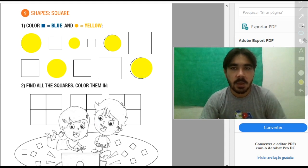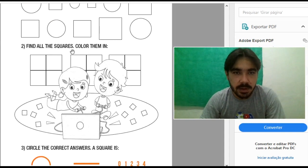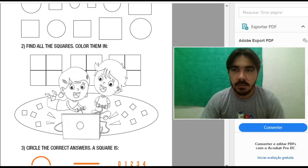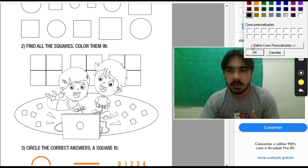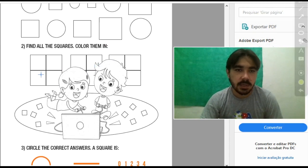Very good, students. Muito bem. Então essa primeira atividade aqui está corrigida. Vamos para a próxima, correção da segunda questão. Find all the squares, color them in. Então nessa daqui a gente tem que colorir todos os quadrados que a gente encontrar. Então eu vou identificar aqui para vocês onde estão eles. E caso vocês tenham acertado, é só colorir, tá bom? Caso vocês tenham dúvida em como fazê-lo. Então vamos lá. Aqui a gente tem que colorir de todas as cores, não é? Então eu vou mostrar para vocês onde eles estão aqui. Vou só marcar aqui com o amarelo e vocês façam a correção de vocês aí, tá?